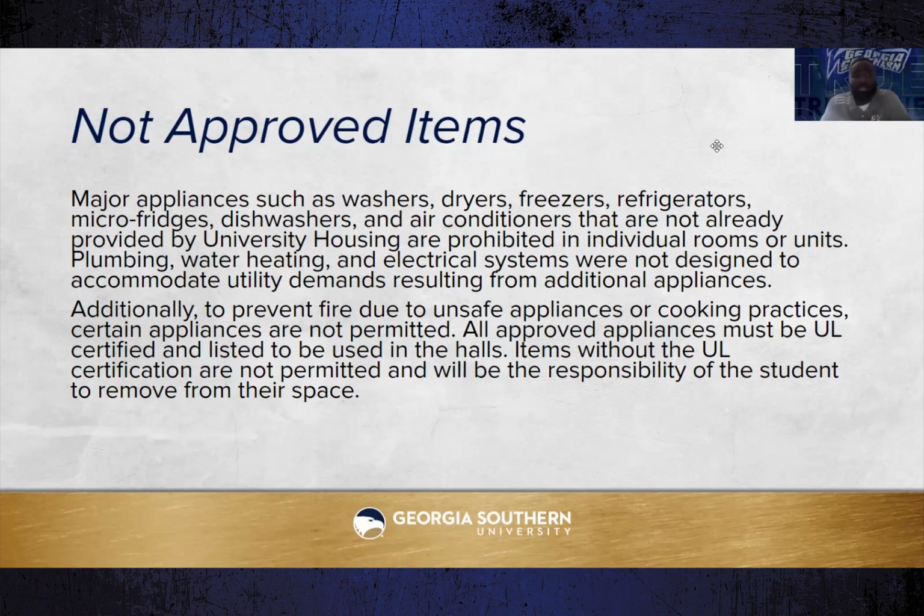All approved appliances must be UL certified or listed. Items without UL certification are not permitted and will be the responsibility of the student to remove from their space. If you are found with any appliance that is not UL certified, you'll be found responsible if there's any damage to the space.